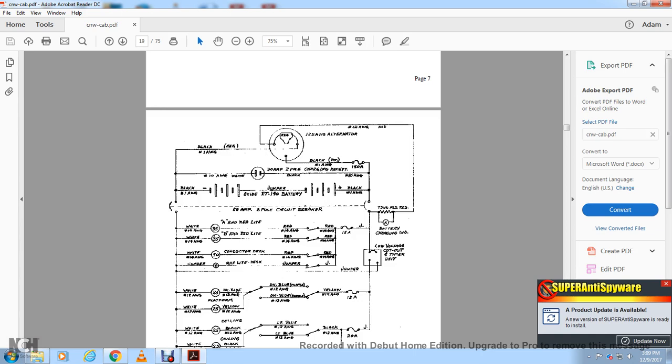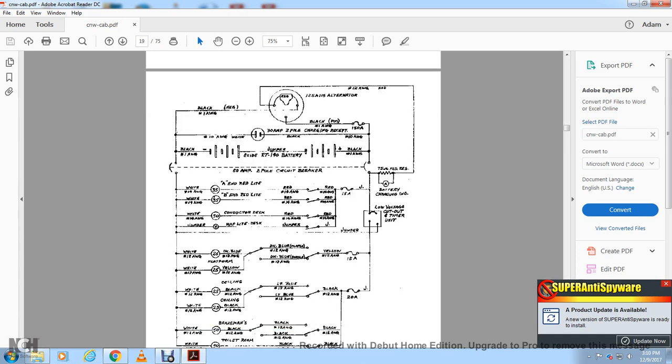Then from the alternator, you go to the block number 1A gauge, which runs two parallel circuits with the two pole charging receptacle black jumper, excited 140 cat, and then it also pulls off at the 50 amp circuit breaker, in between the battery charging indicator and the low voltage cutout timer unit.